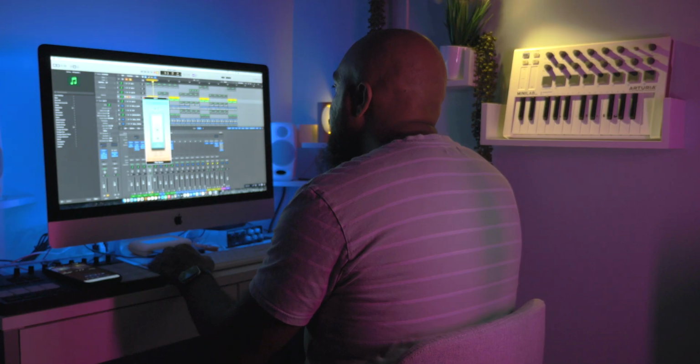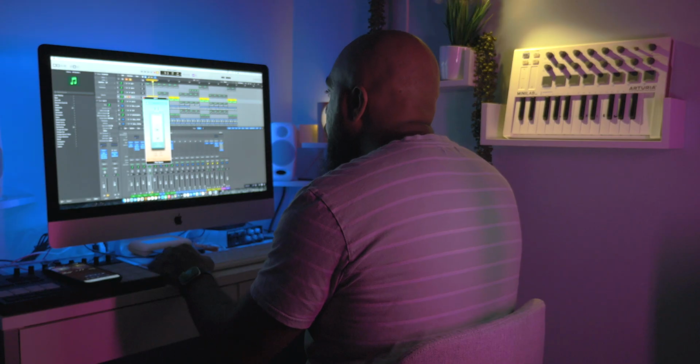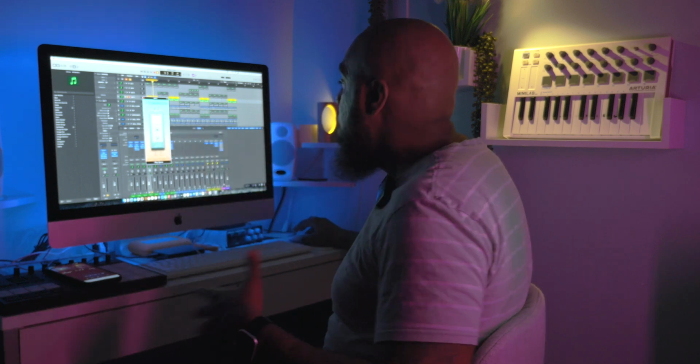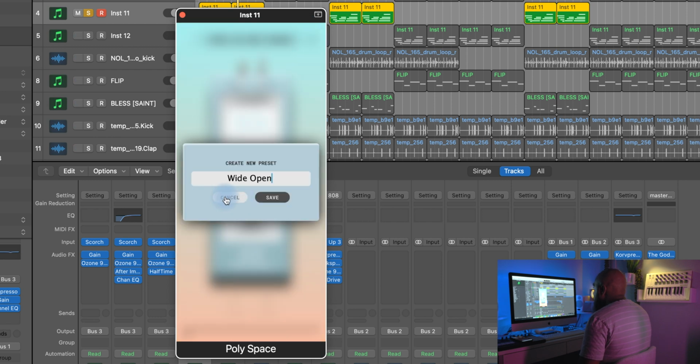Now, if you look on the left side of the presets box, you're gonna see these two circles here. The circle on the top takes you backwards through the presets, and the circle on the bottom takes you forward through the presets. So those are kind of like your forward and backwards arrows. They just designed it as circles to give it a different aesthetic and make it look really cool. Over here on the right side, you have this little disc right here, this little floppy disk. That is how you're gonna save your settings.